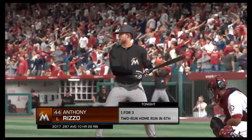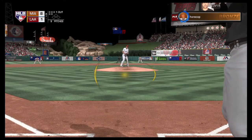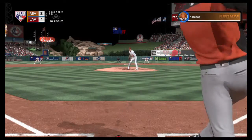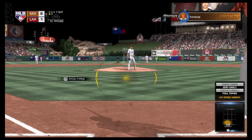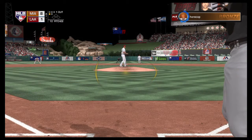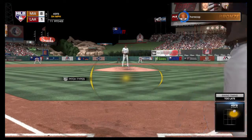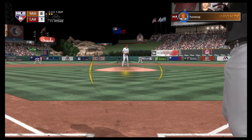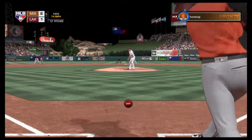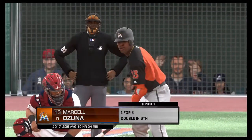Anthony Rizzo stands in now. And he's coming off a 2-run homer his last time around. Infield shifted well to the right. Here's the first pitch. First pitch changeup chopped foul right at the plate for the first strike. Big swing and a miss at the fastball, and he's behind in the count 0-2. Nothing in 2 count, and the pitch. And a swing and a miss here, so it's a quick 2 outs to start the 7th.